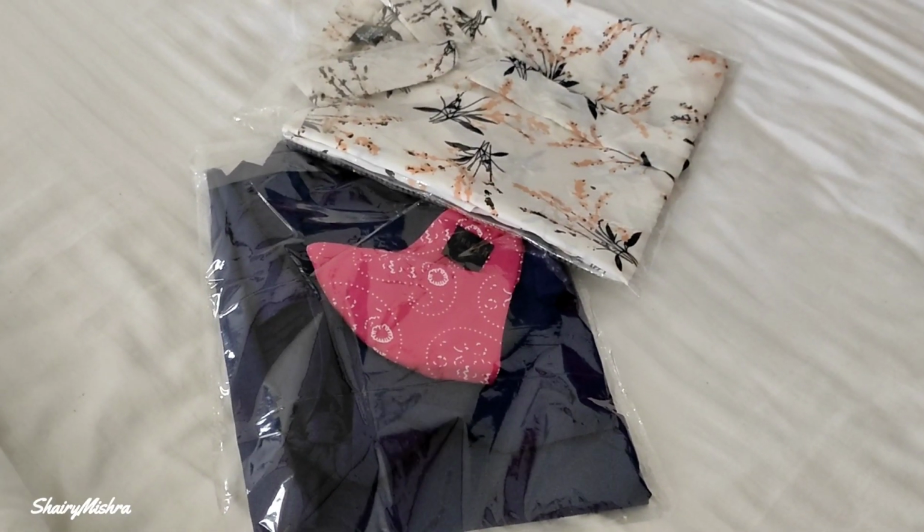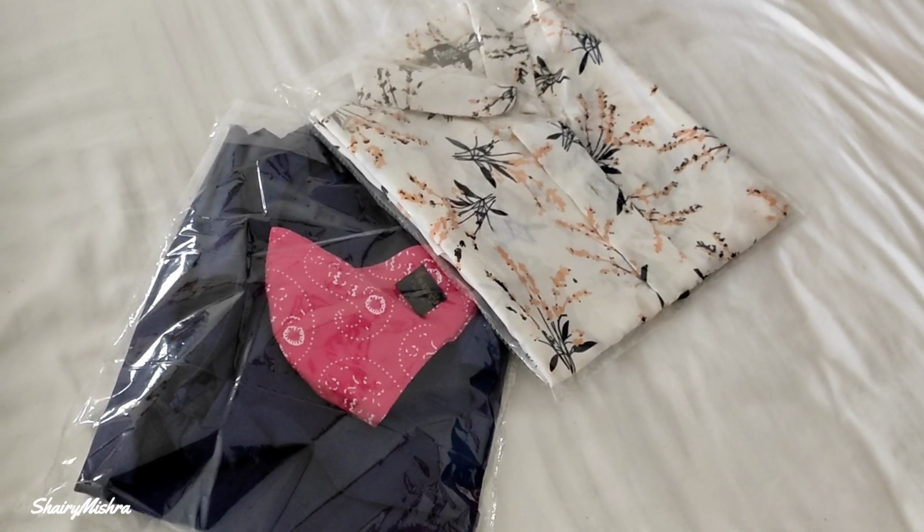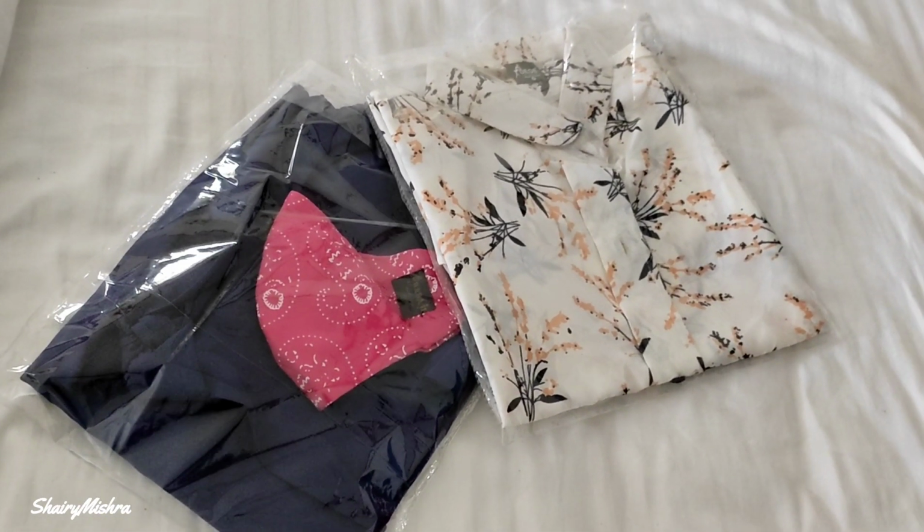So I completely forgot about this gift parcel that I've received from Babaji's Style House. These two very beautiful tops and a mask with them. And the thing is कि अभी winters है, so I can't really wear these tops, but I'm really excited to in the summer. That was my room tour, guys.